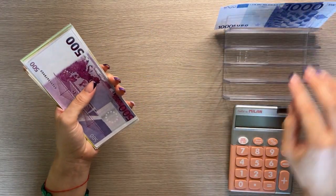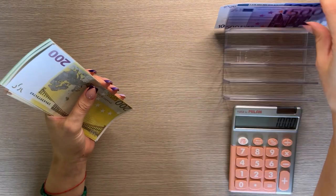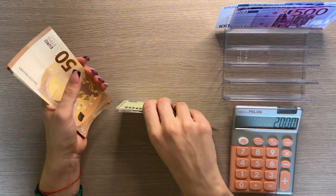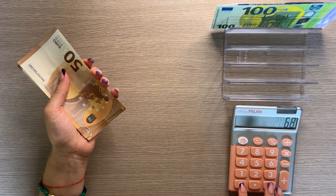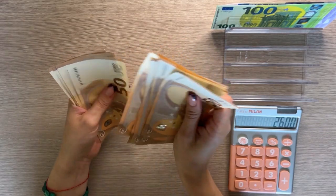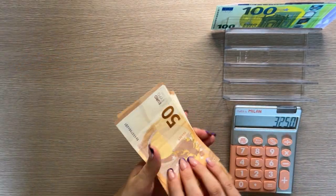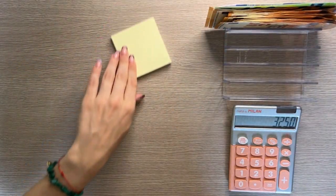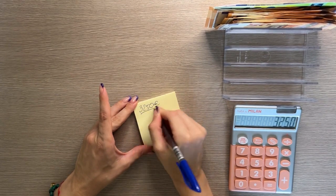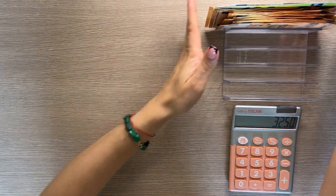So we have 1,000, 500, 1,000, 200, 400, 500, 600. So 600 in placeholder bills plus 50, 100, 50, 200, 50, 300, 50, 400, 50, 500, 50, 600, 650. So in total we have 3,250 euros, which I feel like is the biggest cash condensing we've done. So I'm very excited. We're going to check at the end of the video if that's the amount we have.